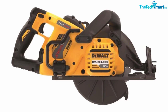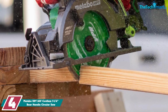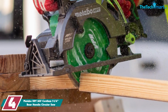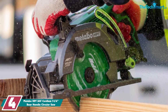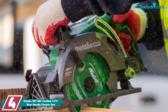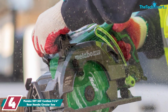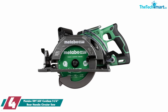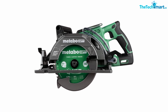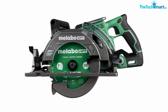Moving on at number 4, we have the Metabo HPT 36V cordless 7-1/4 rear handle circular saw. Having a lighter cordless saw that packs the same or more power than a corded model can save time and allow you to get through more work quicker. Weighing only 8.2 pounds, the compact Metabo HPT 36V multi-volt is considered one of the lightest cordless models on the market.